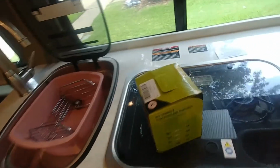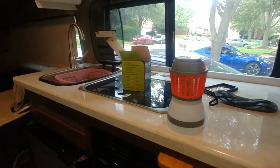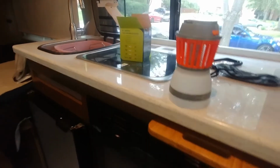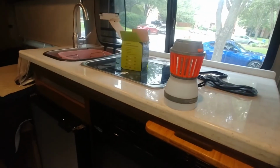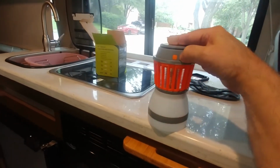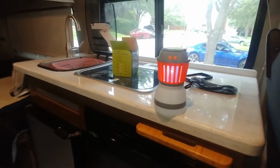And up here, I have something important. If you're going to do the Alaska trip, you need this. Let me open it up here. This is a bug zapper, and it's charged with a USB port, which is pretty good because since it's USB, that means I can charge it off of the house batteries without having to go through an inverter. And you just plug that in, turn that on right there, and leave it running, and that'll get your bugs. So I'm pretty much ready to head up to Alaska.